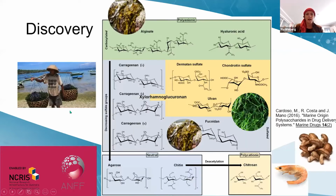Other molecules that exist from seaweeds include carrageenans. Here are 3 types of carrageenans that are currently used in some of the bioprinting world, but there's so many more. You can imagine over 4 billion years of evolution in the oceans that the number of molecules that we are presented with as an opportunity is very extensive. And here in this yellow space, I just want to feature one molecule that we're focusing on. It's the low-hanging fruit and the immediate thing that we can start to scale and commercialize, because we grow this molecule from the oceans in our unique Australian green seaweed.